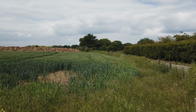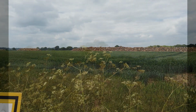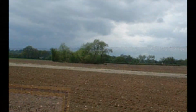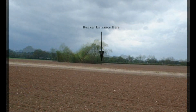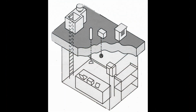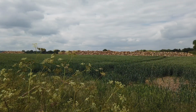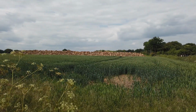Now, unfortunately, the view has changed completely, but I do have a still photo that I'll show you, and also a zoomed in version. But just in this area here, just within the airfield boundary, there used to be a Royal Observer Corps bunker. The ROC post was opened in 1965, but actually closed again only in 1968, so it was only open for a few years. Around about that time, a lot of them were relocated.